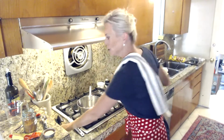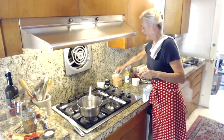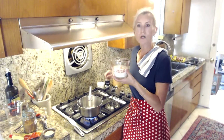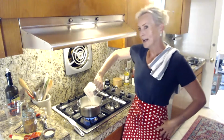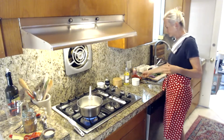strawberry banana popsicles. Super yum. We're going to take a cup of cream. Who doesn't love cream? I could drink this. So delish. Okay, so we've got a cup of cream. Nothing weird about that. I have a cup of mashed strawberries.